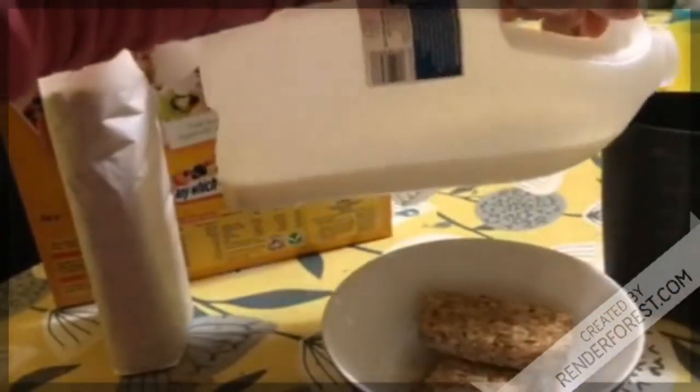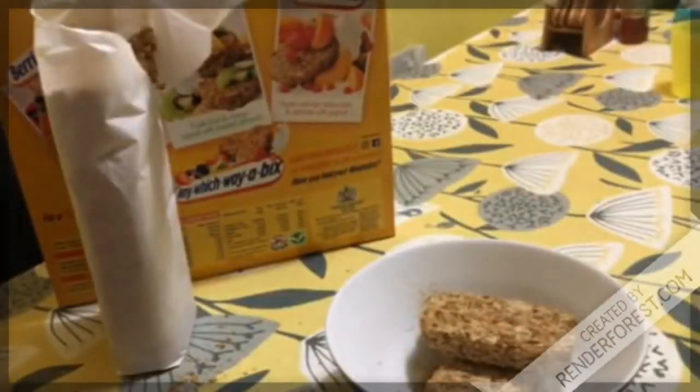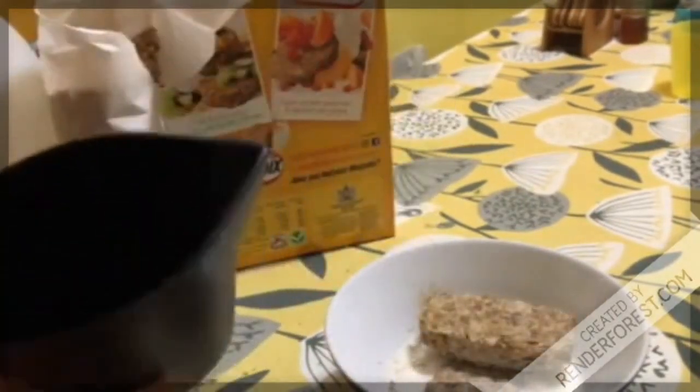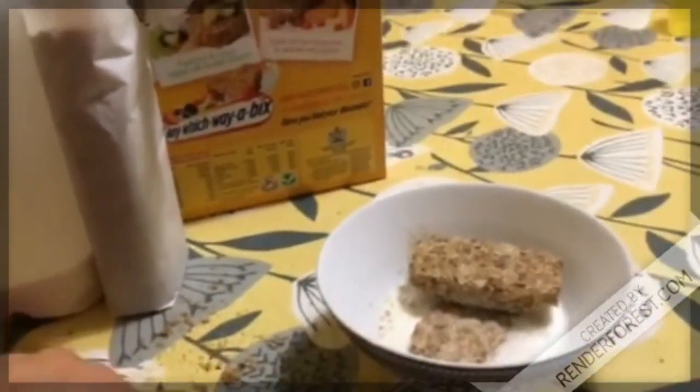But if you're on a diet and if you want to reduce your intake, you can just use a lesser amount. So I'm just going to pour 200 ml of milk in it, which is just sufficient. Yeah, so here we go. So 200 ml of milk is going with this. If you want to serve it with a warm milk, you can just warm it up first.